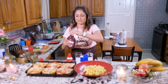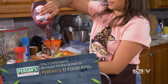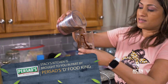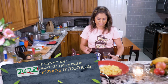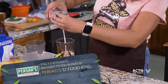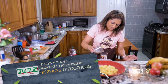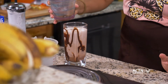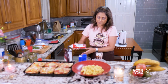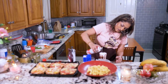All right, so I'm just gonna put some chocolate syrup into my glass. You know, these kiddies love these fancy things. All right, so now I'm gonna pour some of the chocolate milk into here, like so. And I'm gonna pour some of my milk like that. Ooh, yummy. And then we're gonna put the remaining of the chocolate milk, if all of this can fit in here. Ooh, like that. How lovely is that? And just to top this off, I'm gonna put some whipped cream.